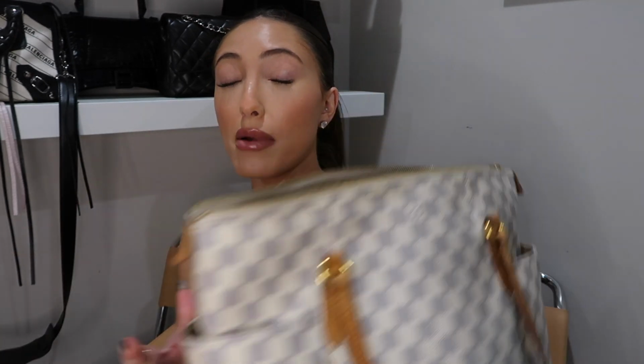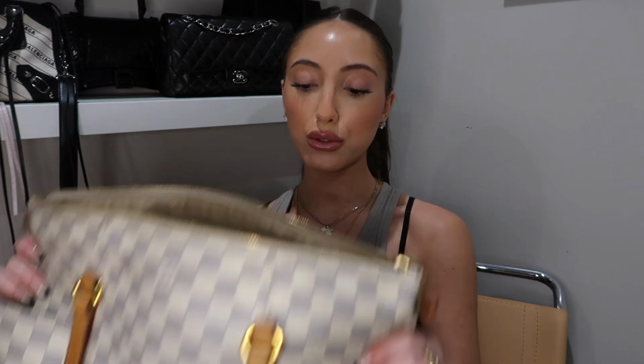It's just not really my vibe. But I do love how roomy this is. I have some dust bags in here right now, but I think it's a great bag. It has pockets on the sides. I don't remember the last time I used it, maybe five years ago, but if I was traveling and needed a bag that fits my laptop and everything, this would be a great one. So I do like this.